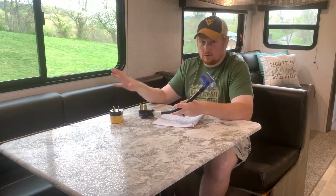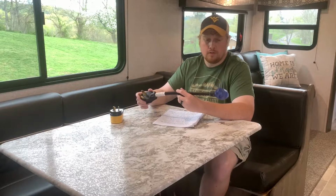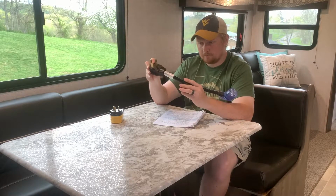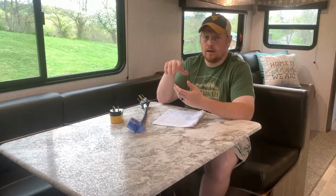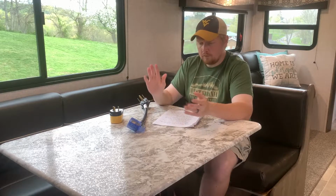Ours is a 30 amp main input for the RV. In front of me you have a 30 amp female to 50 amp male, just in case 30 amp is not available and you've got to plug into a 50 amp. You also want to have one that goes down from a 30 to a 15, or whatever your rig input is. You want to have enough adapters to handle every possible situation you may run into.